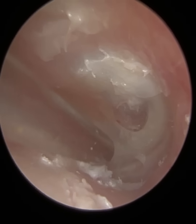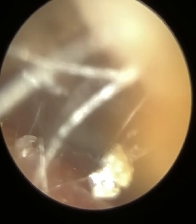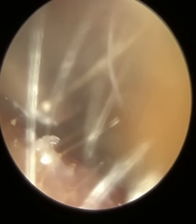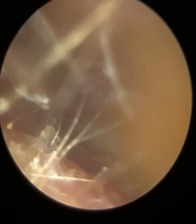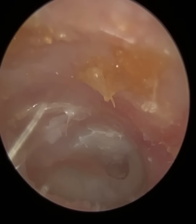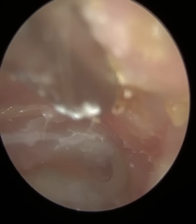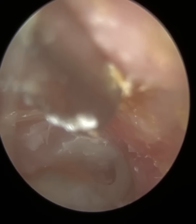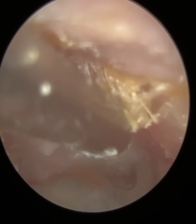Now this patient previously suffered from a perforation, and you can see that in the posterior inferior quadrant there's a healed perforation. We call it a monomeric eardrum. So it's paradoxically named actually. So monomeric typically would mean a single layer, but in case of the eardrum has 3 layers, and when you have a perforation and the eardrum heals, only 2 of the membrane's layers reheal.